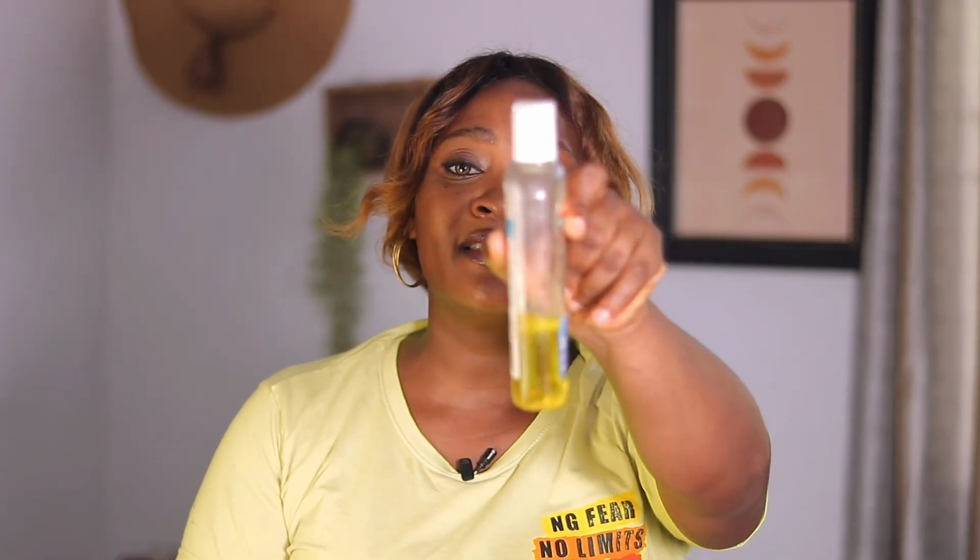You just need a tiny amount for it to go around the whole body, which I love about it, because I've been using this for almost 6 months, and I still have some left. So very economical as well.